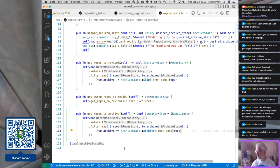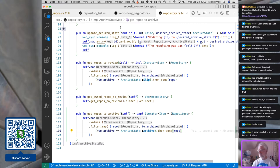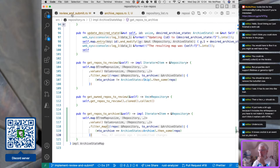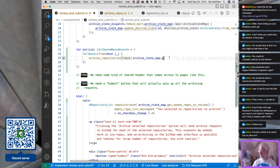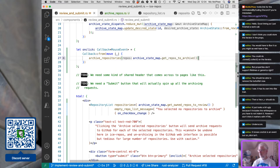Now these look awfully similar. We could refactor those to take in this predicate somehow, but it's probably not really worth it because we're not doing that much here. I think I'm gonna leave that be, unless somebody wants to make an argument that we should totally redo that. But in the absence of said argument, I think we'll let that go. And then where was I? I was in submit. So this needs to be dot get repos to archive. Boom.